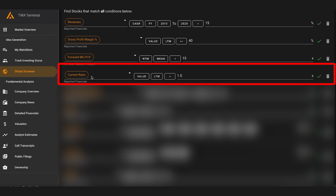Next one I'm going to look at is current ratio. This is to look at the company's debt. I don't want it to be over leveraged or at any risk here, so I want the current ratio to be greater than 1.5.